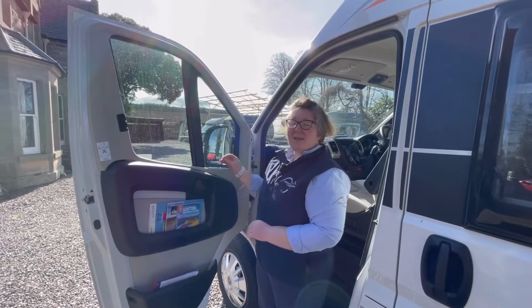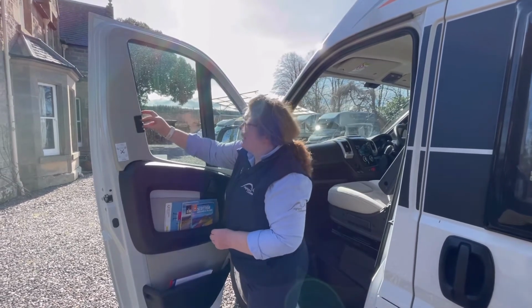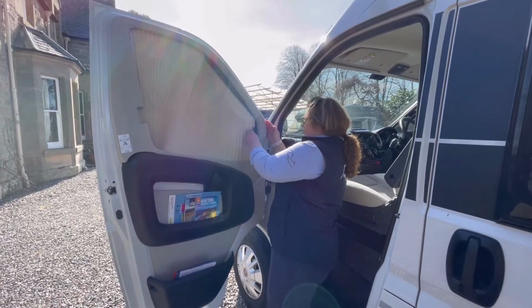When it comes to night time, you want to keep the light out and the heat in. We have some window blinds here. To open the blinds, you squeeze the two bits together and gently guide it through on the runner, and then it will pop in there.